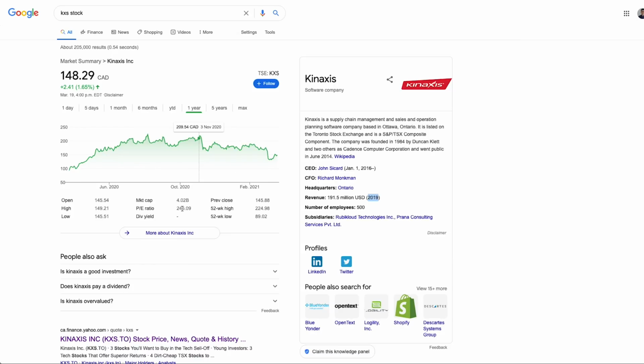The company is profitable according to Google Finance. They have a P/E ratio of 245, meaning that at least the company is turning a profit on their operations instead of losing money like most growth companies.